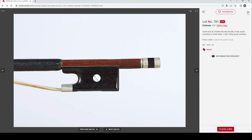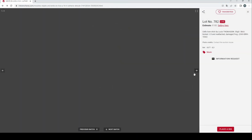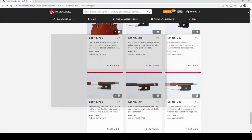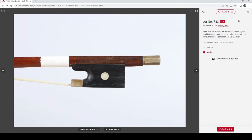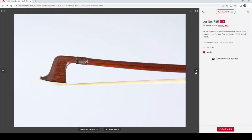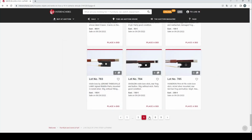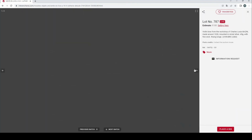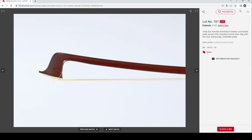Violin bow by Charles Nicolas Bazin, 50. Cello bow stick by Louis Thomassin, and a bit worse for wear, 100. Violin bow by GATL, 150. CN Bazin violin bow, 150. Vigneron Père violin bow with a head break there. Cello bow from the Bazin School, 100. Violin bow from the workshop of Charles Louis Bazin, 100.